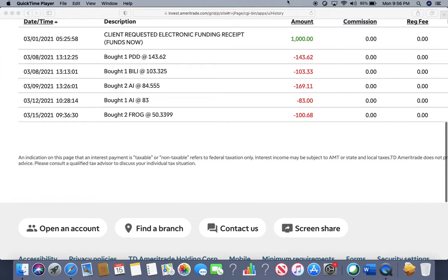Let's go one by one so you can get more context. The first one we talk about is the AI stock. As you can see, about 2 shares there at 84.55, and the date was March 9th. The stock was beaten up very badly. I actually should have gotten it on March 6th, but I didn't look at it. I was so focused on EVs and other stocks at that time.